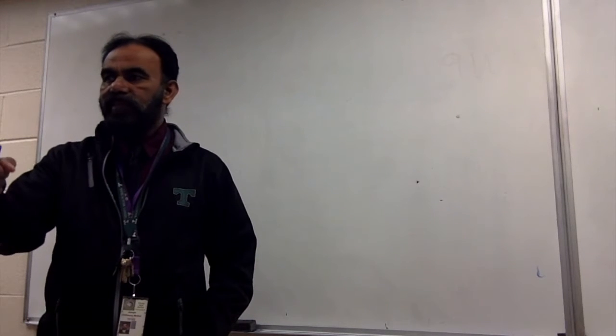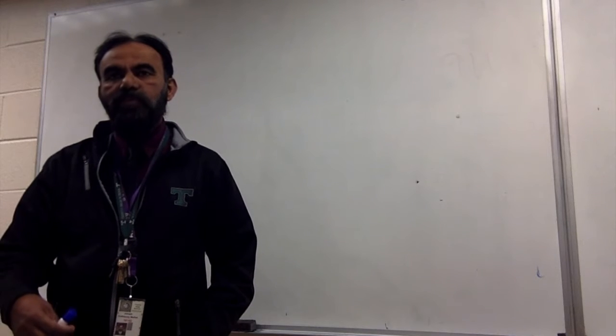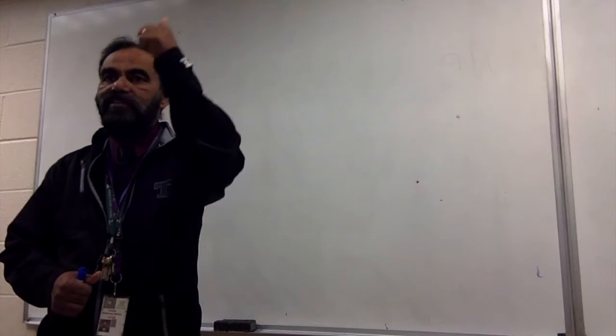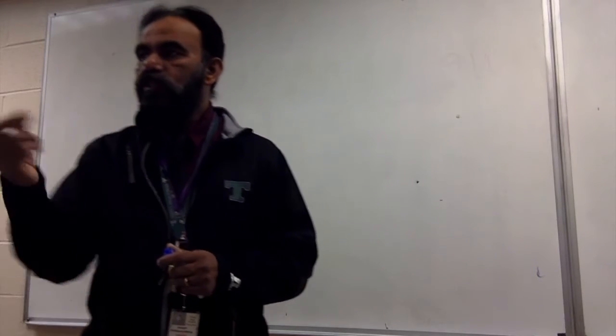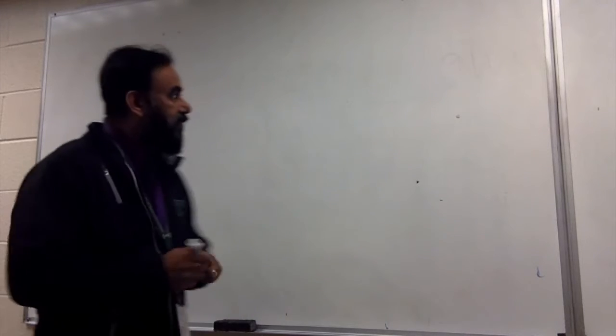The elevator? What was the tension when the elevator was accelerating downward? Yeah, we did that. And when the elevator was accelerating upwards? Didn't we do it? Was the tension different? Yeah. The tension was different in both cases. When it was accelerating upward and downward, that's totally different.